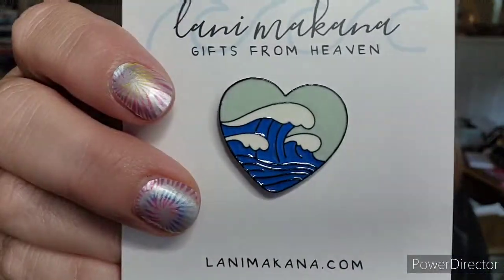We have an enamel pin. Seriously? A pin? That's so pretty. Yeah, it's a pin. Okay, and we have our jewelry. I wouldn't really wear a pin to the beach or jewelry to the beach.